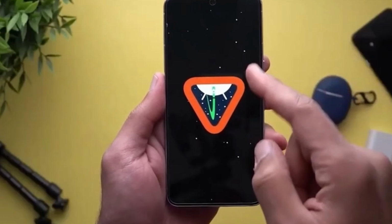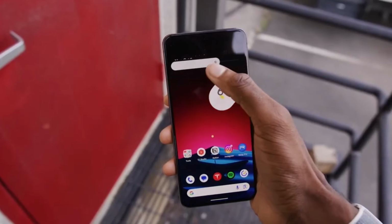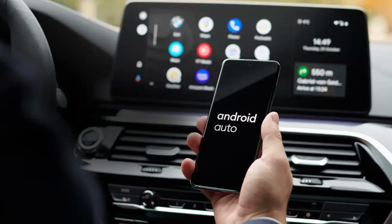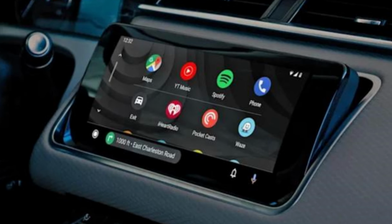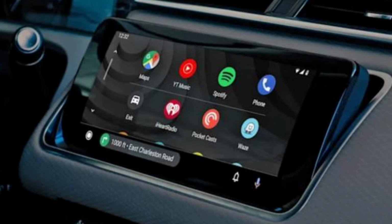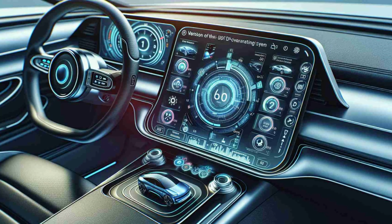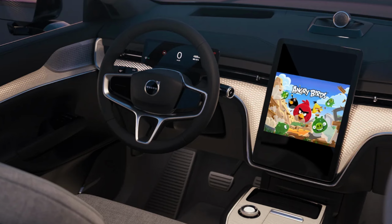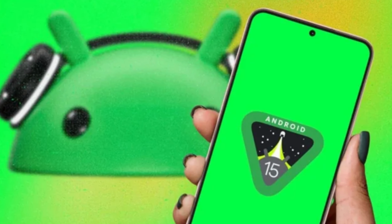This situation highlights one of the risks of running beta software. Even though beta versions often feel stable, there are always some quirks that pop up. This Android Auto bug might seem like a small inconvenience, but it's a perfect example of why beta testing is done in the first place. If you're thinking about trying out a beta, it's always best to avoid using it on your main device, especially if it's your daily driver. Betas are great for getting a sneak peek of what's coming, but they can also come with their share of headaches.